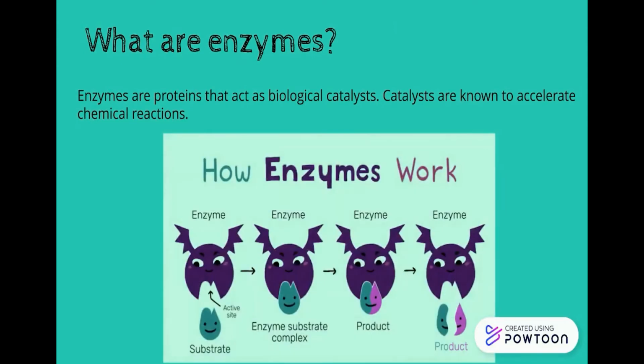So what is an enzyme? Enzymes are considered to be biocatalysts, meaning that they tend to increase the rate of a reaction by lowering its activation energy, and they do so by binding to a molecule termed substrate, hence giving rise to products.